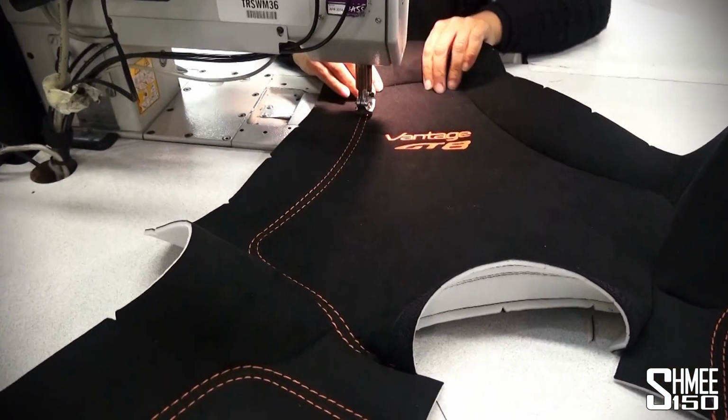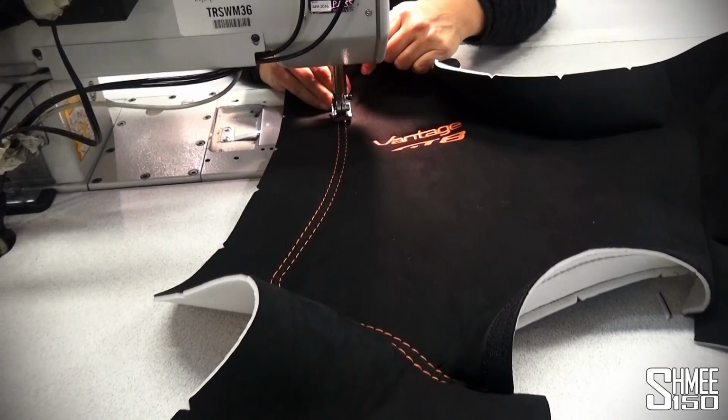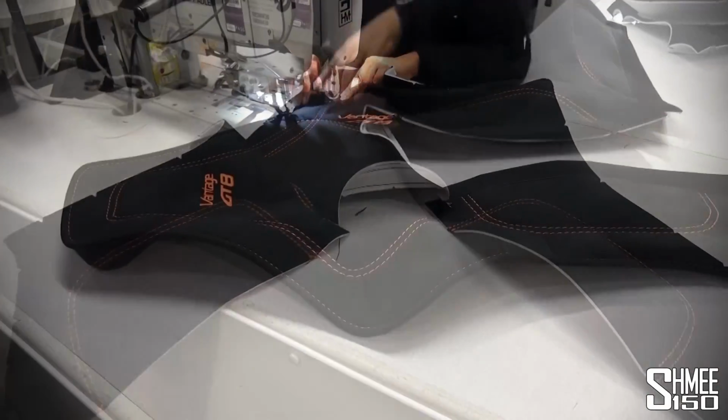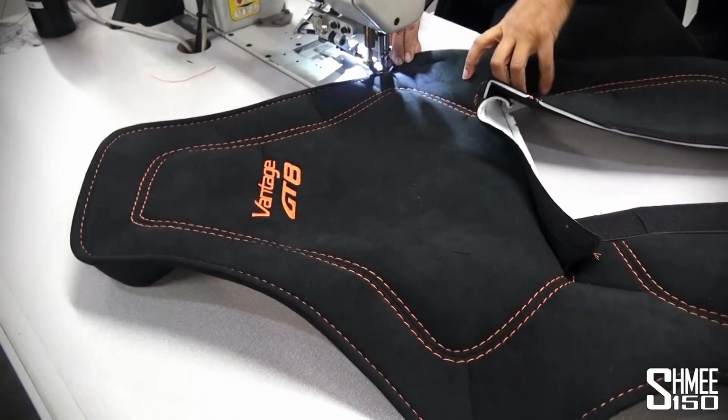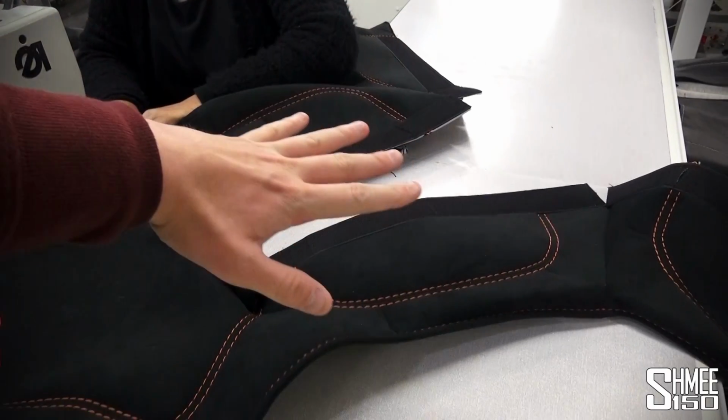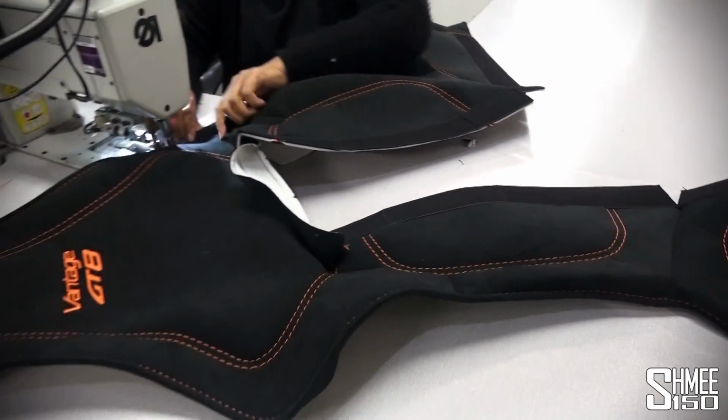This is the twin stitch being done, so the orange contrast stitching around the top of the seat frame there. Progress continuing with the sort of outside stitch. And it's starting to look like a seat. You can see how the central part will be velcroed in when it's mounted onto the frame itself.